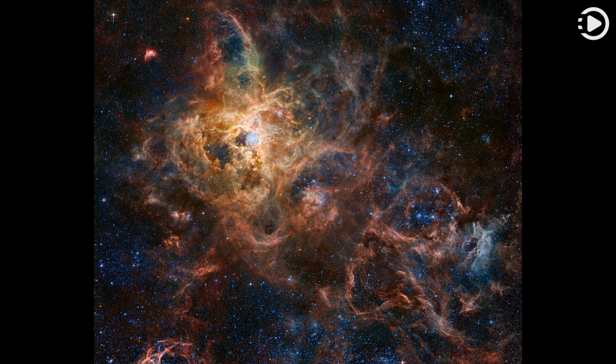But were the Tarantula Nebula closer, say 1,500 light-years distant like the Milky Way's own star-forming Orion Nebula, it would take up half the sky.